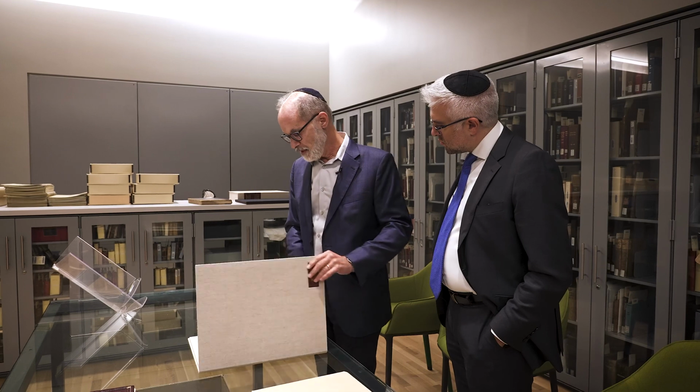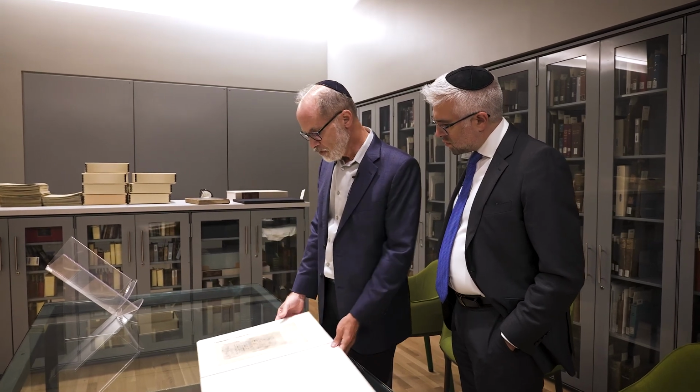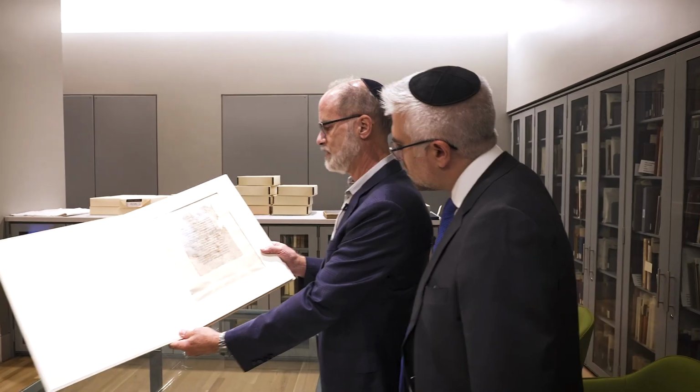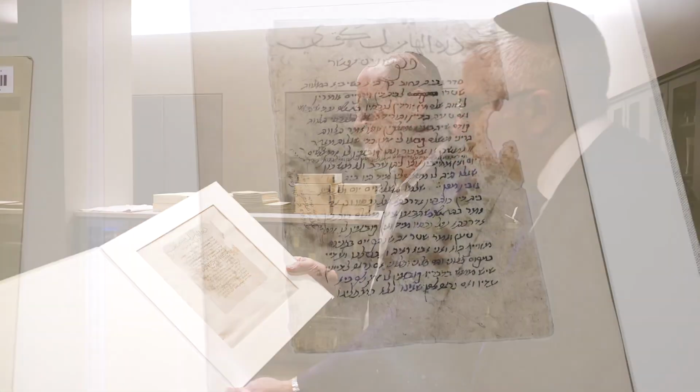And this is significant not only for our understanding of the life of Jews in medieval Cairo and beyond, but for the life of Muslims as well, because this is the most complete picture we have of what it meant to live in Cairo during the 11th, 12th, 13th century. Now, amongst the materials, of course, were sacred materials, but of a very particular sort. So let me show you this. It's a stunning piece, as you'll see in a moment.